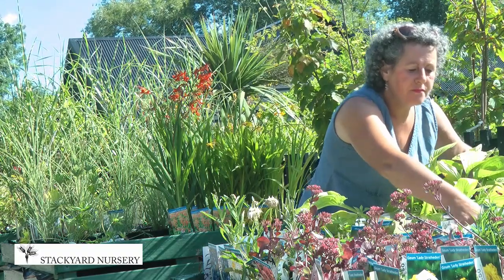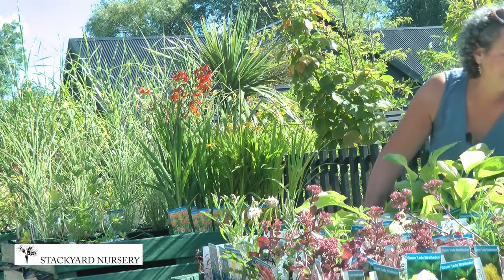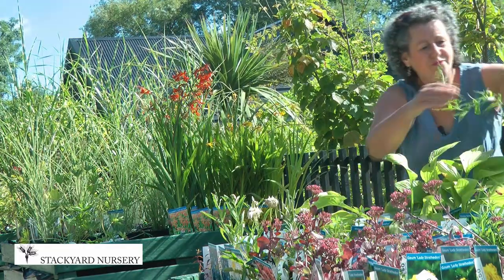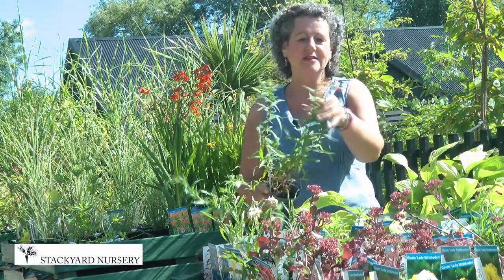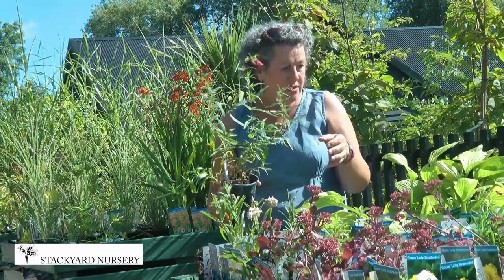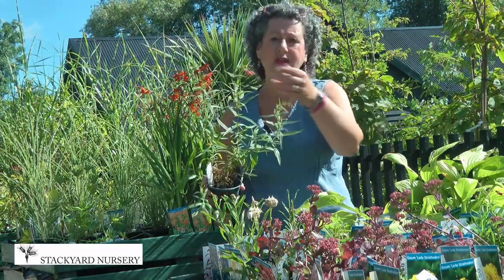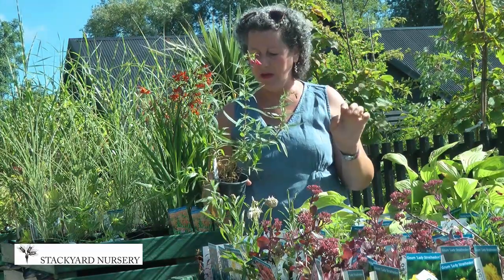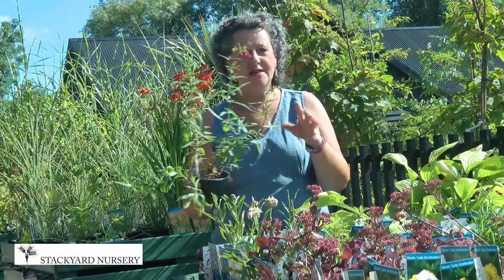Now, our all-time favourite, the penstemons. Oh, look at that flower. Isn't that beautiful? Now, these ones are Apple Blossom. They come out quite dark, and then when the flower actually opens, it's a paler pink. Absolutely lovely in the garden as a centre point.